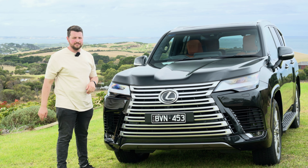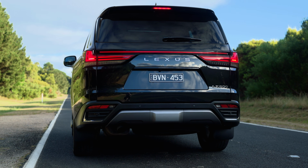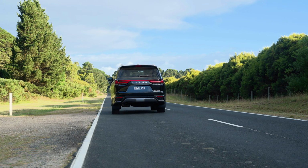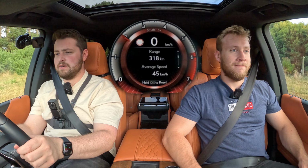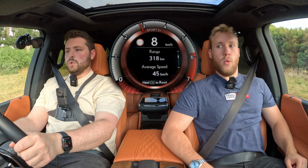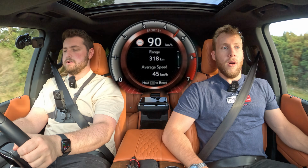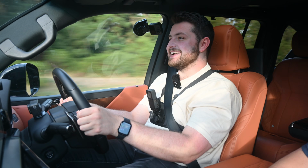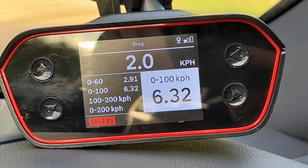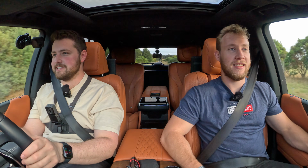Okay, Jacob, let's see how this thing does 0 to 100. All right, friend, here we go. Launching it. Oh my God. Ooh, that torque is unreal. Whoa! What? 0 to 100 in 6.32 seconds. No way. We're both sitting in here and this thing weighs 2.5 tons. So that's unreal. That's insane. Let's drive this thing normally.